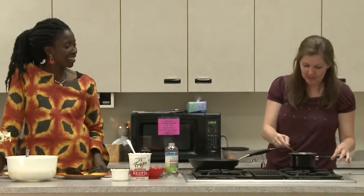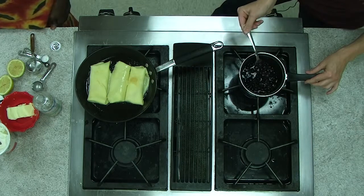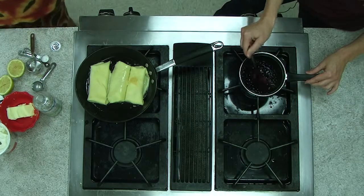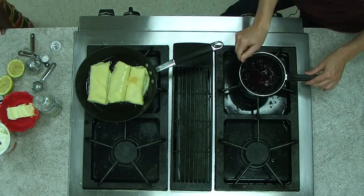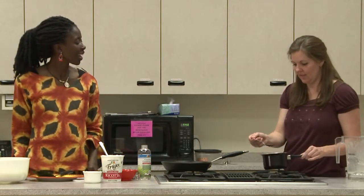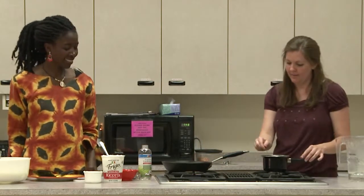If you can see that, it's breaking down, getting a little bit thicker. Blueberries are a little less noticeable. For me, I would blend that. I can still see those. I like the burst of blueberry, but there's enough juice there to just cover it a little bit. You could even just get the juicy stuff, but it's looking good. We're going to give this a few minutes to just brown up.